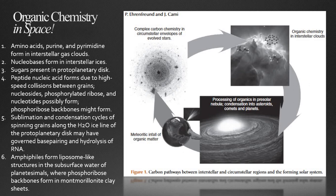And from that, we can posit a rough timeline for how life would have evolved in space. At first, we would have amino acids and purine and pyrimidine in interstellar gas clouds. Then the nucleobases could have formed in interstellar ices. There have been experiments showing that if you use UV radiation on purine and pyrimidine, you can get the four canonical nucleobases that are found in our ribonucleic acid in interstellar ices, or at least in experiments using interstellar ice analogs.